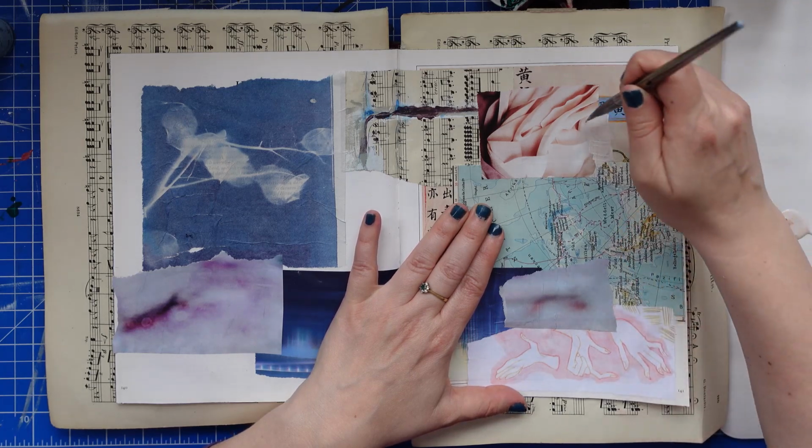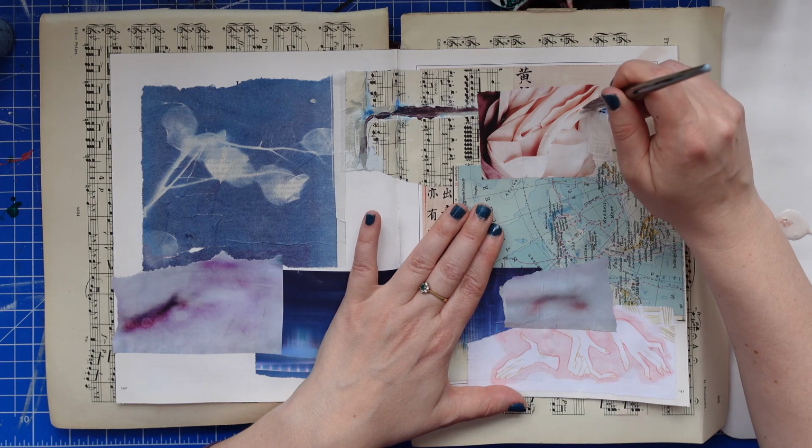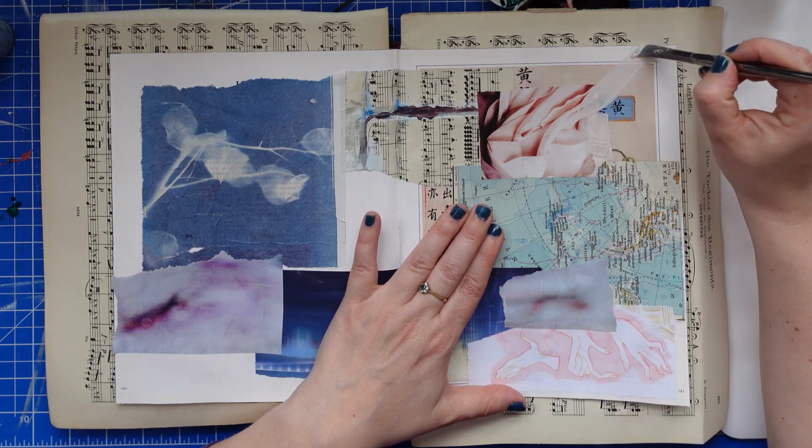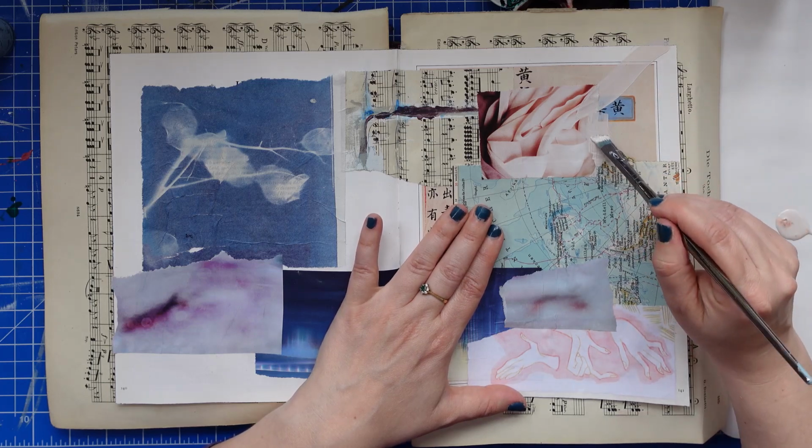So it's really fun. I've been really enjoying this. I can only highly recommend this. And yeah, it's really inspired me to work in my journal a lot more.